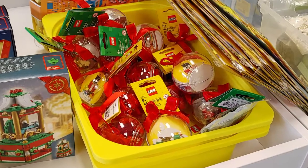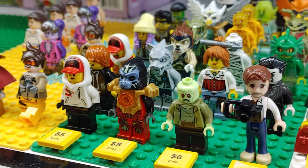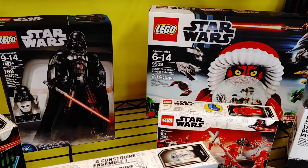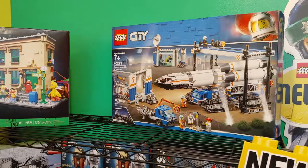Well, if somebody's looking for something in particular that they can't find, a hard to find item or whatever, do you think you would have them here? There's a good chance I could. Now, this was my personal collection when we started. There's a good chance you can find something, or at least in that genre.